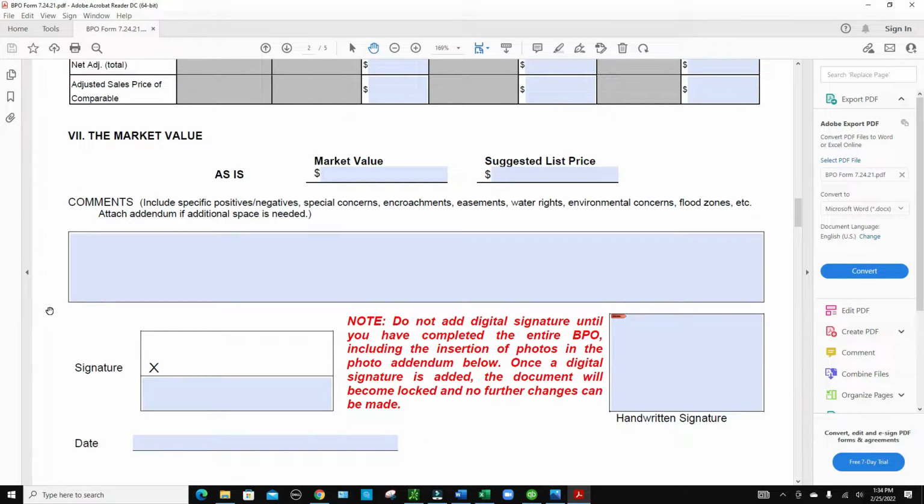And then you're going to come up with your market value. Now, each asset manager or BPO company you're working with, forms may be slightly different. Some may just ask you for a market value. Some of them may want an as-is valuation, and then they might want what it would take to sell that property in 30 days or less, a quick sale valuation, in other words, and or a repaired value. If the house is in disrepair, you're going to come up with one value, but you're going to come up with another value if the repairs in question are done.